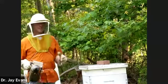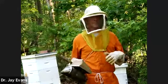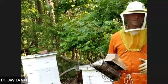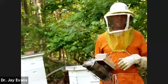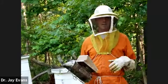Okay, so I'm going to take a short tour of this beehive. We're going to look for the queen and see what's inside the colony. And we'll certainly see a lot of bees. And if we're lucky, we'll see the queen and some of the developing baby bees.